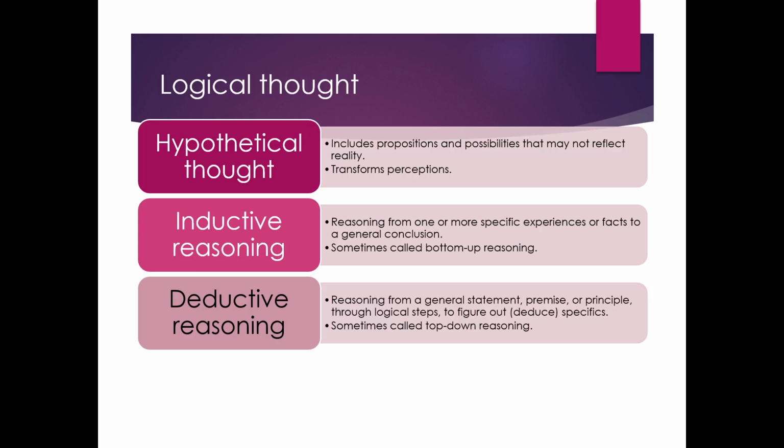Deductive reasoning is where you have a general statement, premise, or principle, and then you use logical steps to figure out the specifics about that general statement, premise, or principle. We oftentimes call this top-down reasoning because it's going to rely very heavily on you using your logic to deduce it out.